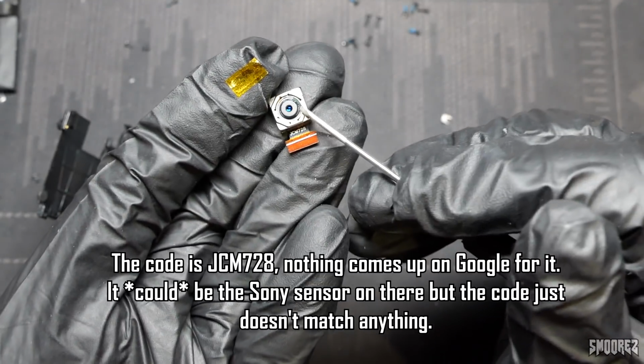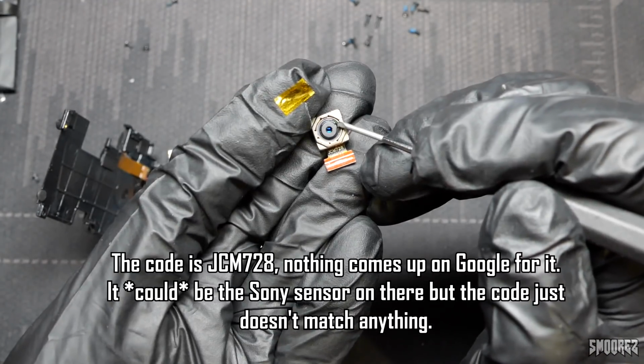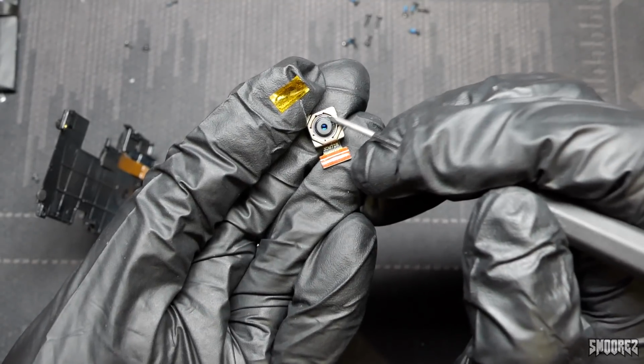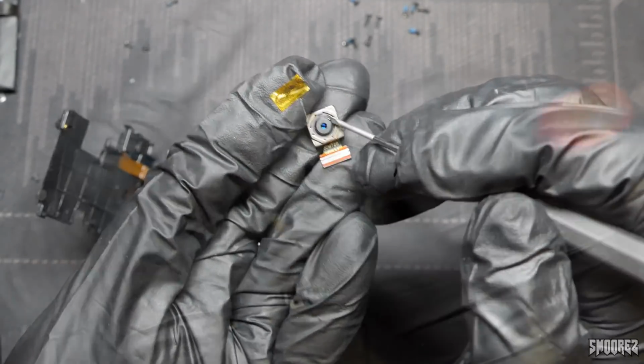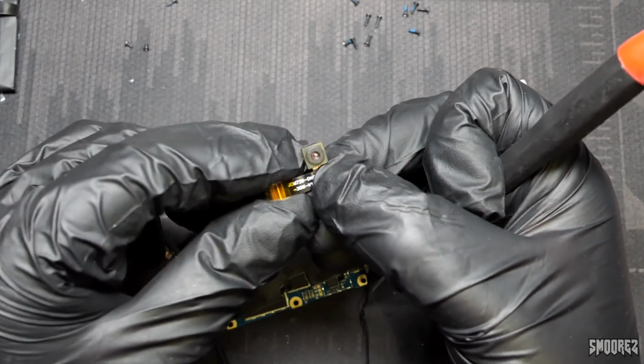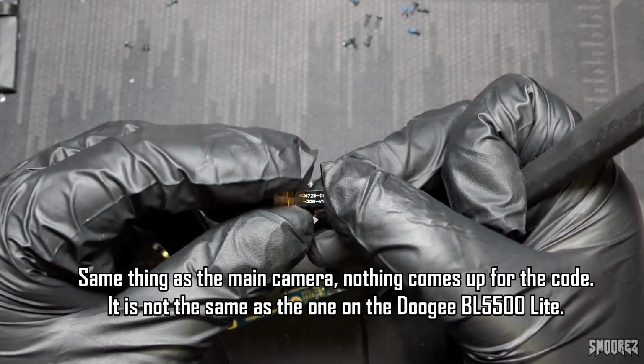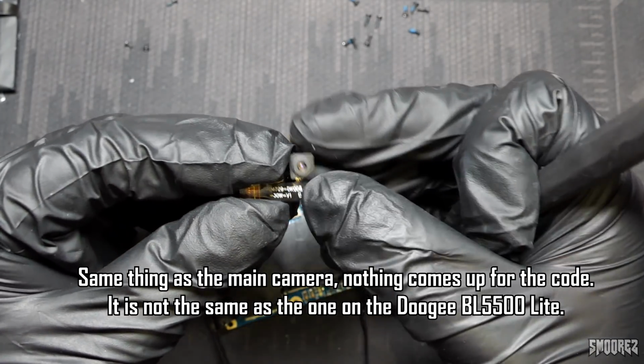It does not have OIS, but as I said, after the camera test, this actually does make a clicking noise when focusing, and you can actually sort of toggle that. The secondary camera, which is the depth sensor, has JCM729DK008. I believe I've seen this in the Doogee phone.